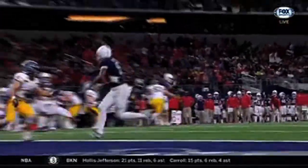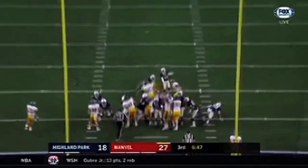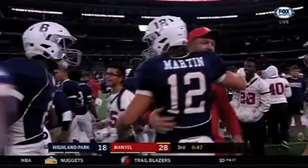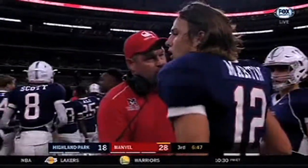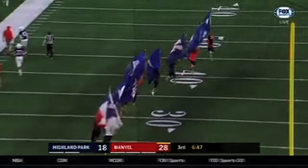Puts the right paw up, hauls the ball in, and I like the way where that ball was thrown, Craig. Cason Martin put the ball out to the outside. Foltz is to the inside on the big bodies. That 6'3", 212-pound frame. Reaches out with the right hand, comes up with the circus catch for the score. Indeed. And Cason Martin talking with Dad. Touchdown pass. And it's a 28-18 lead for Manvel.